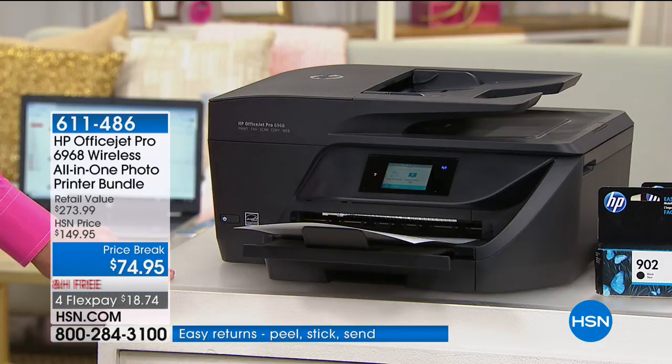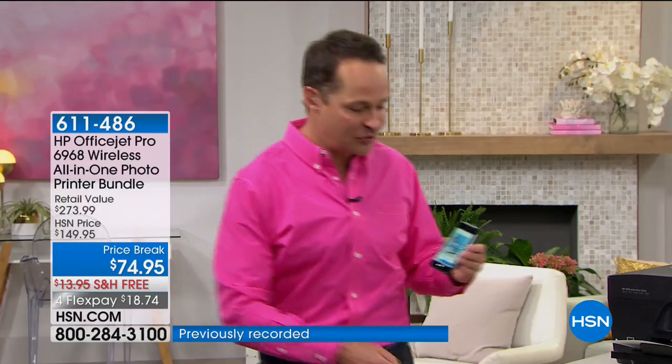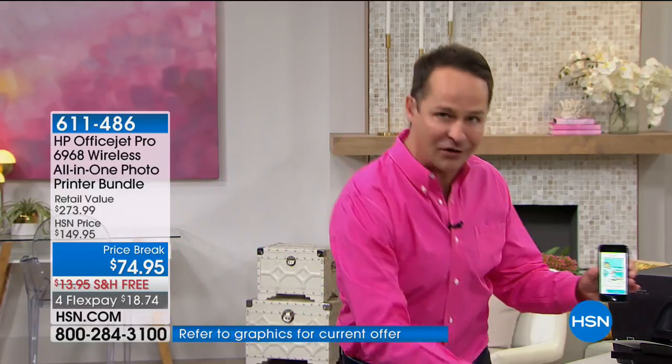This is obviously a beautiful printer for the home, but you could absolutely run a small business with this printer as well. So if you need a little more power, if you've got a couple of kids in school, a couple of grandkids in school, if several people at your house use your printer, first of all, you're gonna get prints that are this quality.